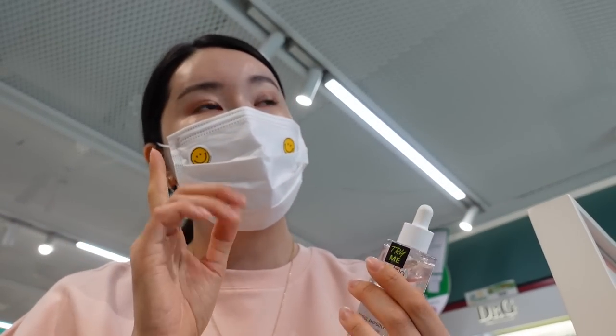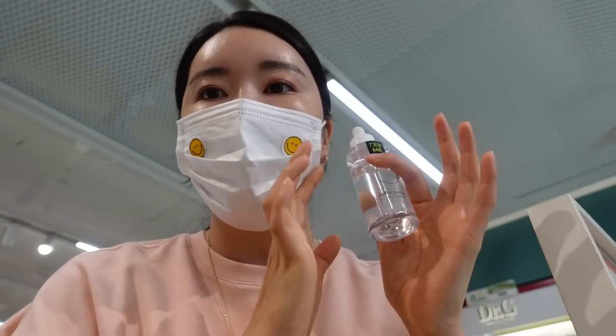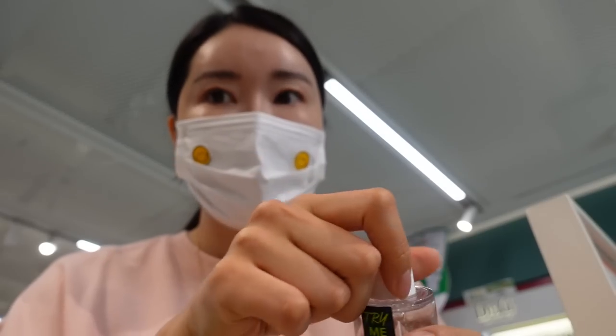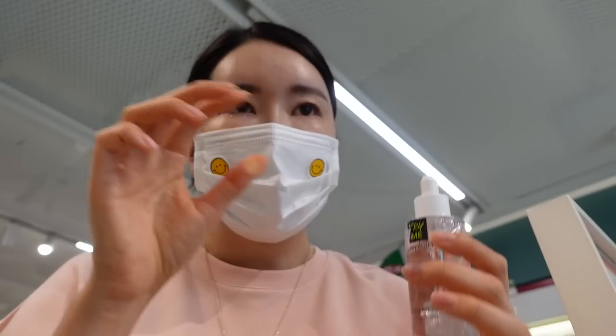I first fell in love with BEPLAIN because of actually the cleanser. The cleanser was so popular because at Hwahae it won so many awards as the number one cleanser. That's why I got really interested in the brand, because at Hwahae they had so many different rankings on top. So I was like, what is this brand all about?